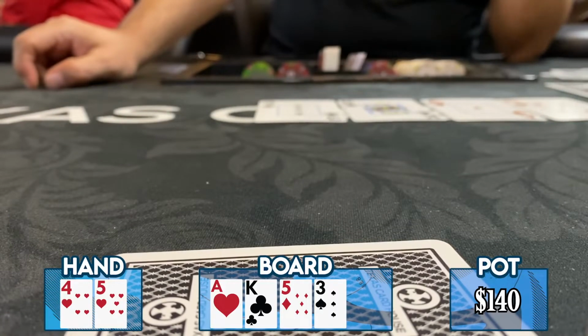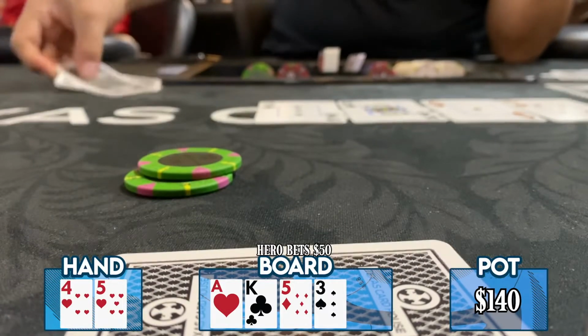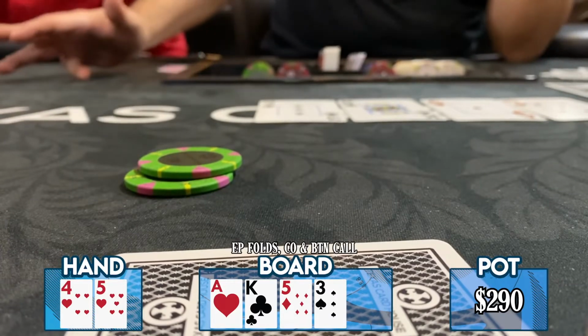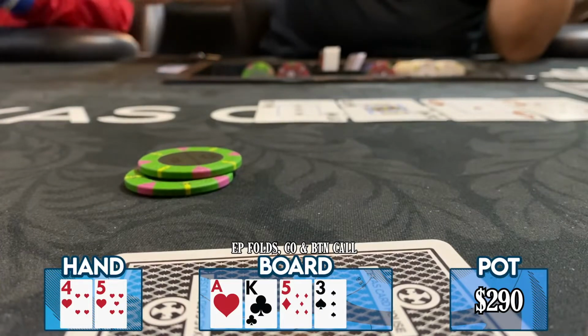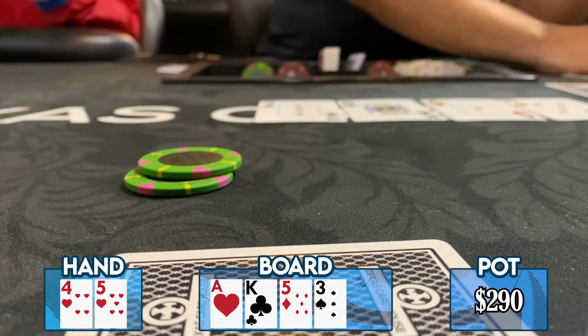I decide to take advantage of this spot and go ahead and bet here as a bluff. I bet $50, early position decides to fold, and now the cutoff and the button both make the call. Obviously never good here, looking to get bailed out by a pair, a 2-pair, or, I don't know, something on the river that could be a scare card I can lead on.